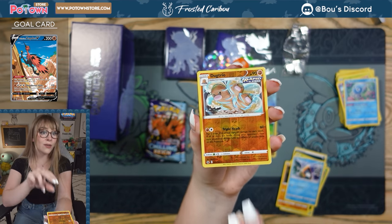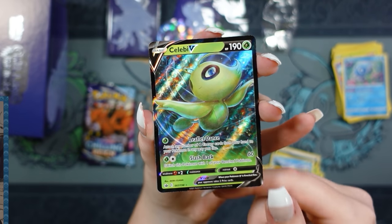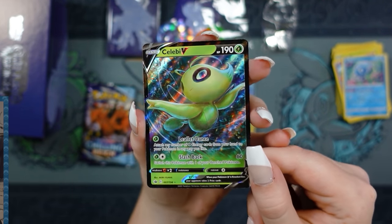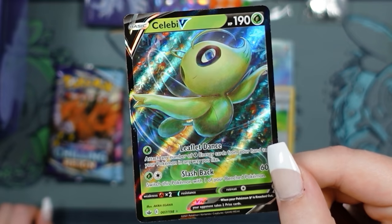It is storming outside so heavily right now. And, oh, look at this. Oh my gosh. Celebi V. I've seen this card before, and every time I see it again, it's just like, ooh.